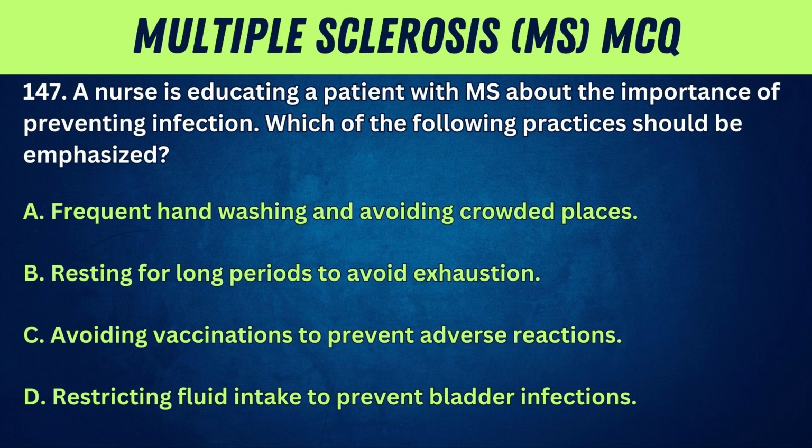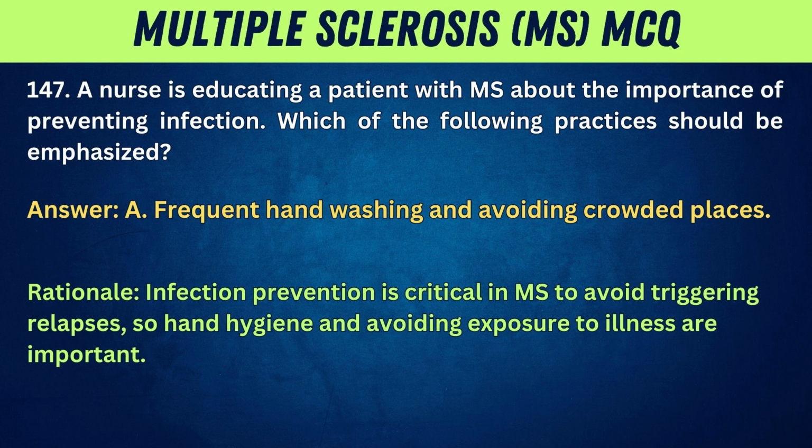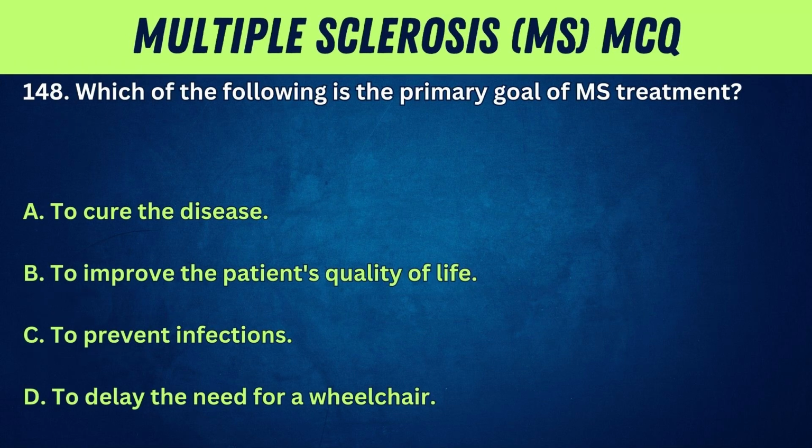147. A nurse is educating a patient with MS about the importance of preventing infection. Which of the following practices should be emphasized? A. Frequent hand washing and avoiding crowded places. B. Resting for long periods to avoid exhaustion. C. Avoiding vaccinations to prevent adverse reactions. D. Restricting fluid intake to prevent bladder infections. Answer: A. Frequent hand washing and avoiding crowded places. Rationale: infection prevention is critical in MS to avoid triggering relapses, so hand hygiene and avoiding exposure to illness are important.